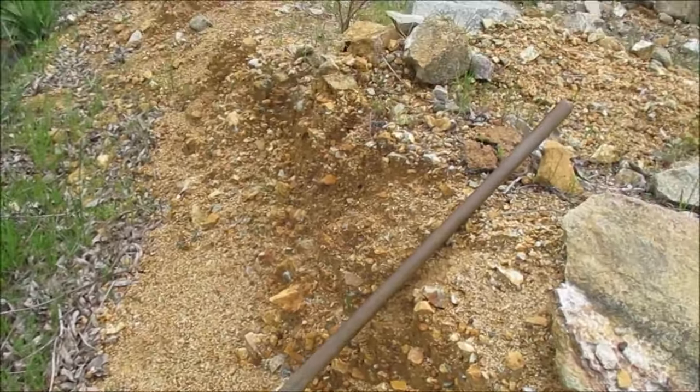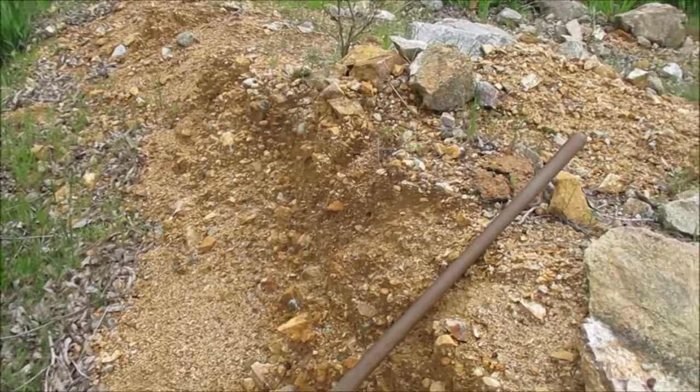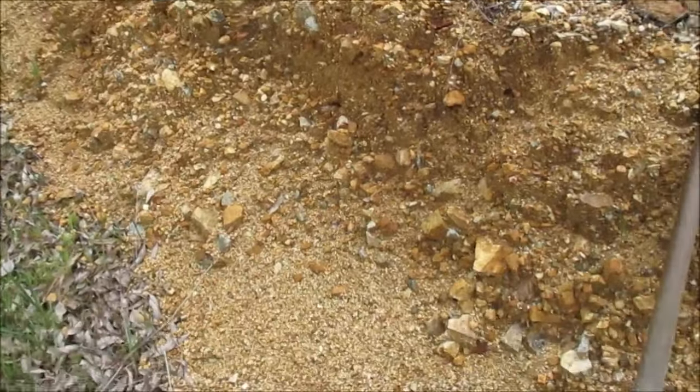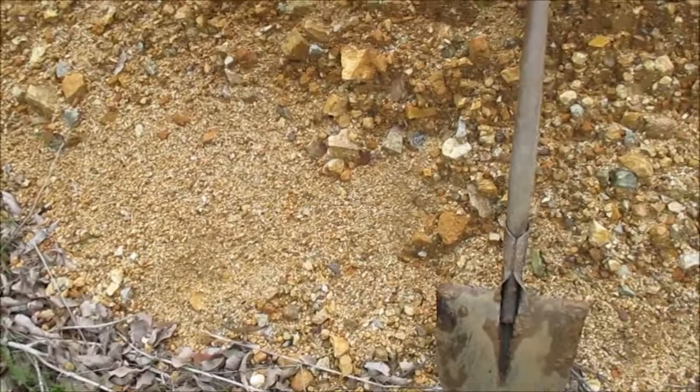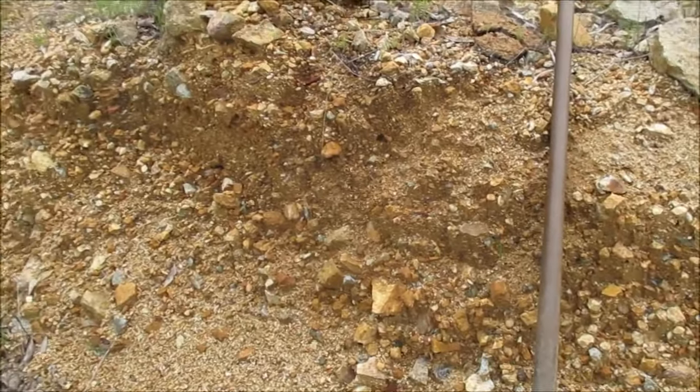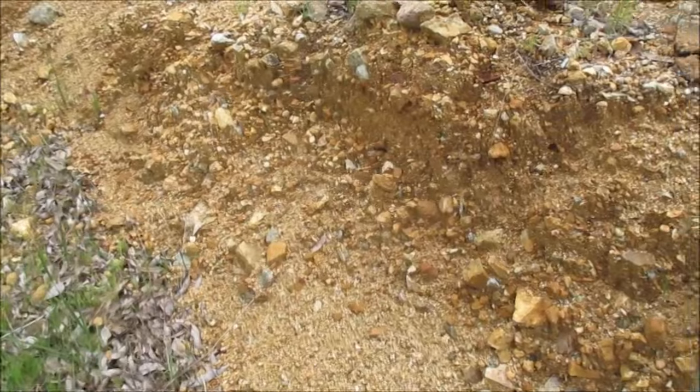There's my shovel. That's how deep that gravel is, that deposit's been washed when they had big floods coming through here. So what I'm going to do, I'm going to take a few samples out of here. I'll dig from the bottom, and yeah, I'll just do a few pans and see what happens.